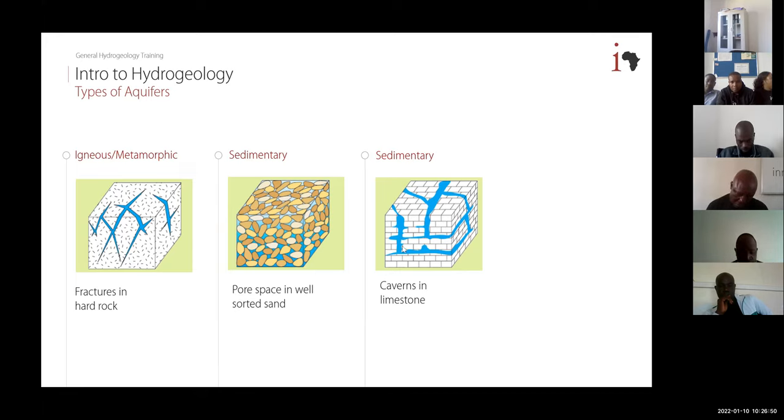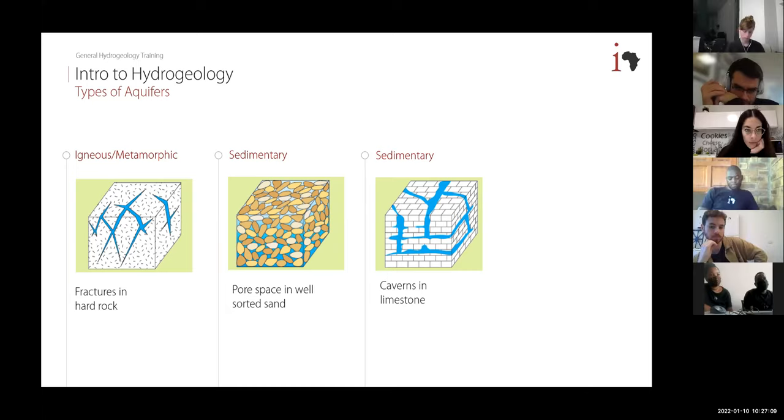And then also in limestone aquifers, which is what we have in Israel, the rock is sort of soft, and as water flows through it, it creates caverns and really big spaces for water to sit. And that's opposed to the igneous and metamorphic aquifers, where we just have these fracture networks that we have to find every time we drill a borehole.